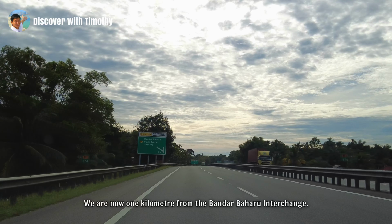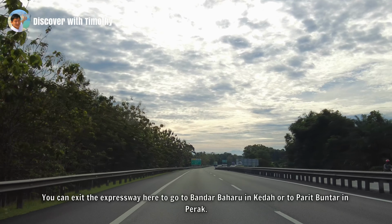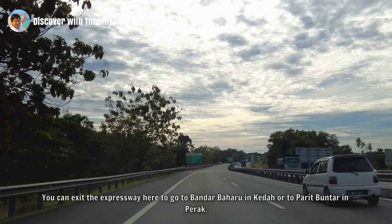We are now 1 kilometer from the Bandar Baharu interchange. You can exit the expressway here to go to Bandar Baharu in Kedah or to Parit Bunta in Perak.